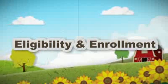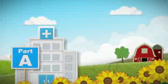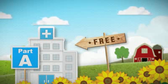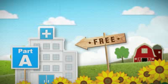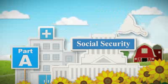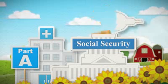Eligibility and enrollment. Let's talk about enrolling in Medicare Part A. You might even call it the best part, since it's free to most people. You simply need to meet a few requirements, and you're in. Here's what we mean. First up, if you or your spouse have paid into Social Security for at least 10 years, Part A is free to you.